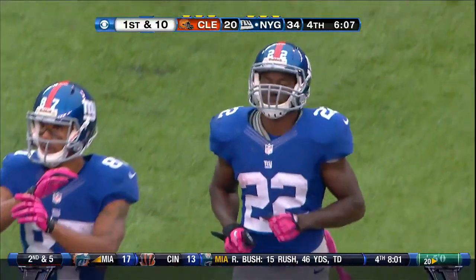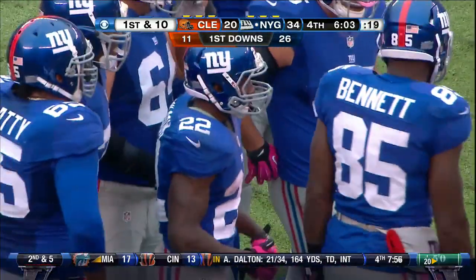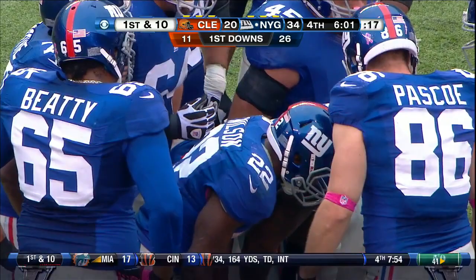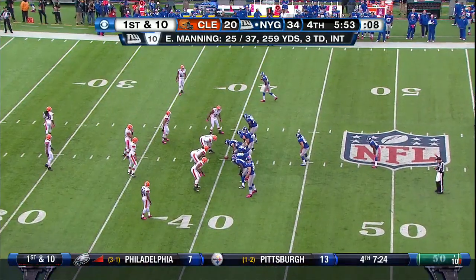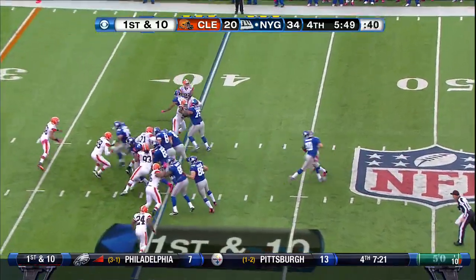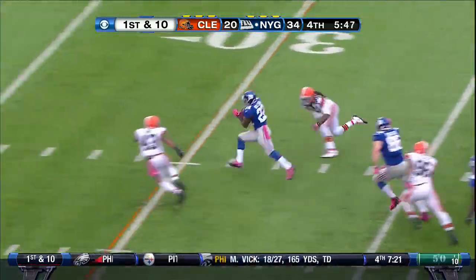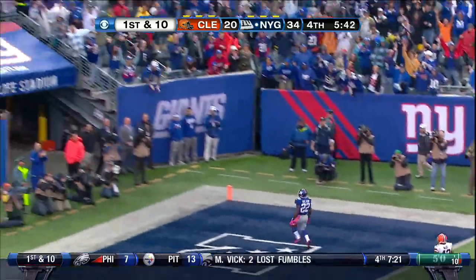And finally, we have an appearance by David Wilson coming into the Giants huddle. You know, ball security is everything to coaches in the NFL, and David Wilson doesn't yet have Tom Coughlin's complete trust. I'm not sure he has half of Tom Coughlin's trust. Here's David Wilson. Look at him go! Welcome to the game, 22.